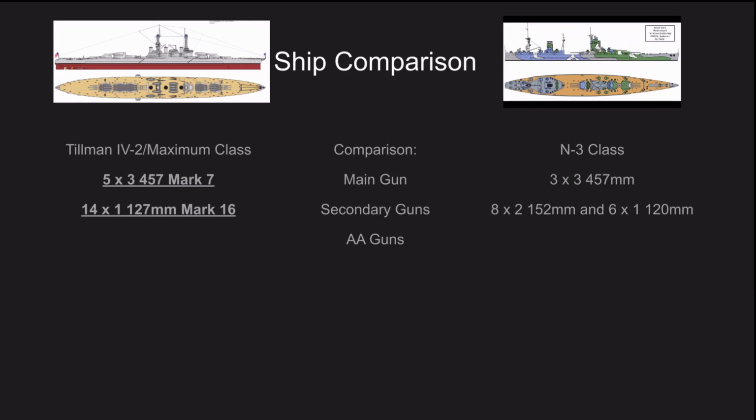Next up, we have anti-air guns. Now, the Tillman has Bofors guns, whilst the N3 has those previously mentioned 120mm guns, and the 4 to 10 guns in each turret, 2-pounder, also known as pom-poms. The effectiveness of the Bofors cannot be understated, so in my opinion, no matter how many Bofors they have, even if they have the same amount of Bofors as they do 120s, those being 6 turrets, 4 guns in each turret, Bofors, the Tillman class would still win in the anti-air category.